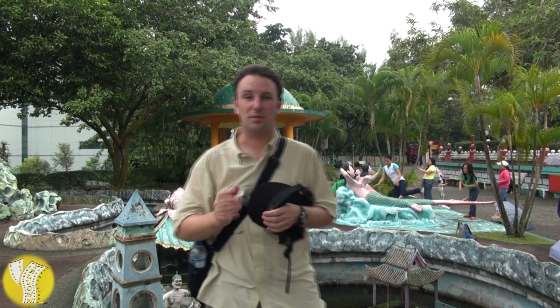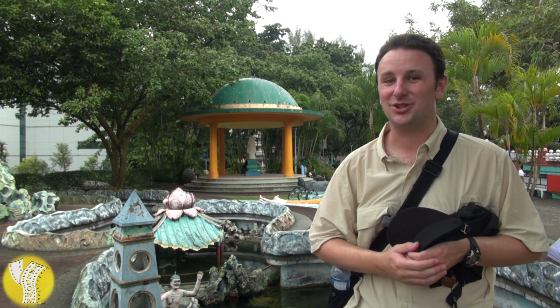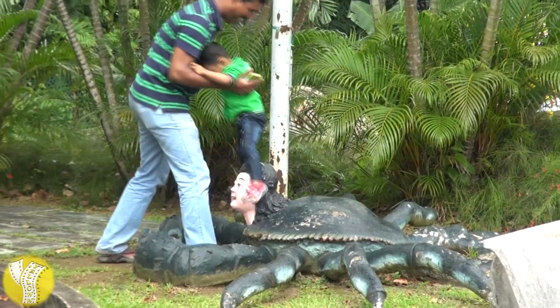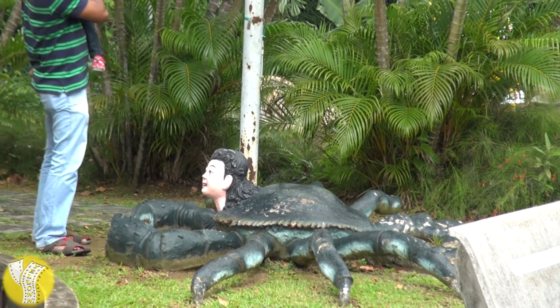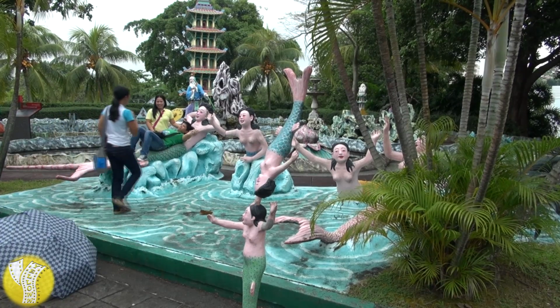After walking around this park more, it reminds me of the Singaporean version of Salvador Dali. Just really bizarre, really intriguing. Definitely bring your camera if you come here, because you're going to get some pictures that you'll get nowhere else. Where else are you going to be able to get a picture of a turtle with a human head? Or where else are you going to be able to lie down on a naked mermaid?